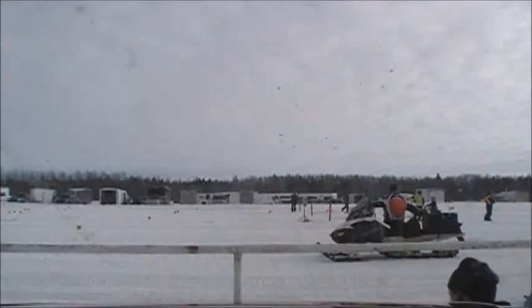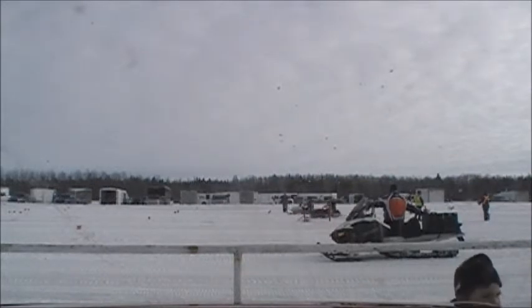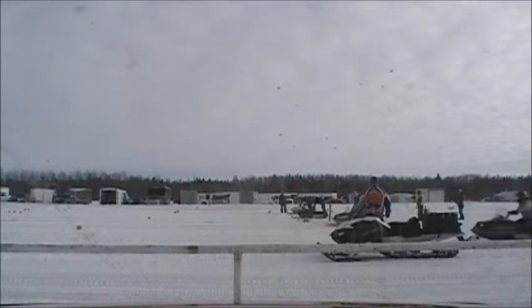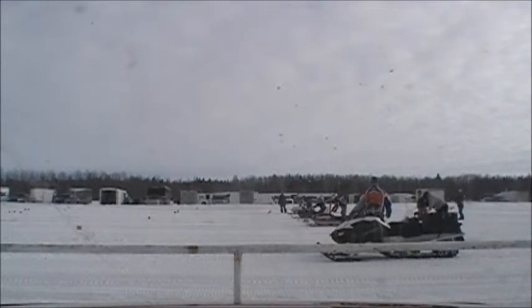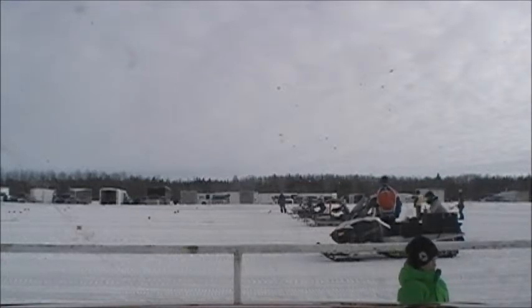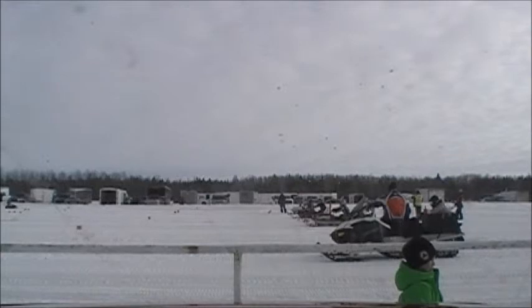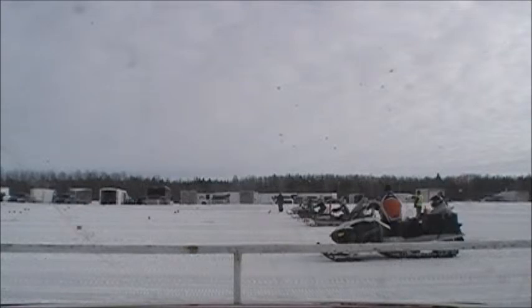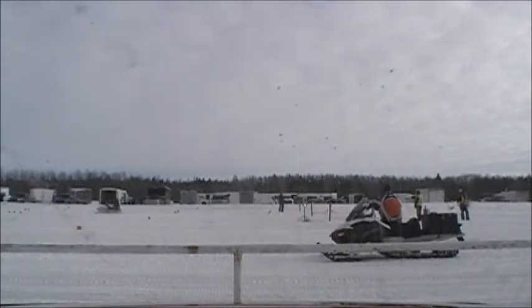Another F-stock heat coming up. Kelly Hunter's in lane 1 on a Yamaha of Kevin's. Kelly is a teacher in Regina, I believe. I could always be corrected. 3 Yamahas and 1 Arctic Cat. I don't know what's going to happen here. That old 338 down there, then lane 3, that could be the one to contend with. Pardon me, 4 Yamahas. Didn't see that.